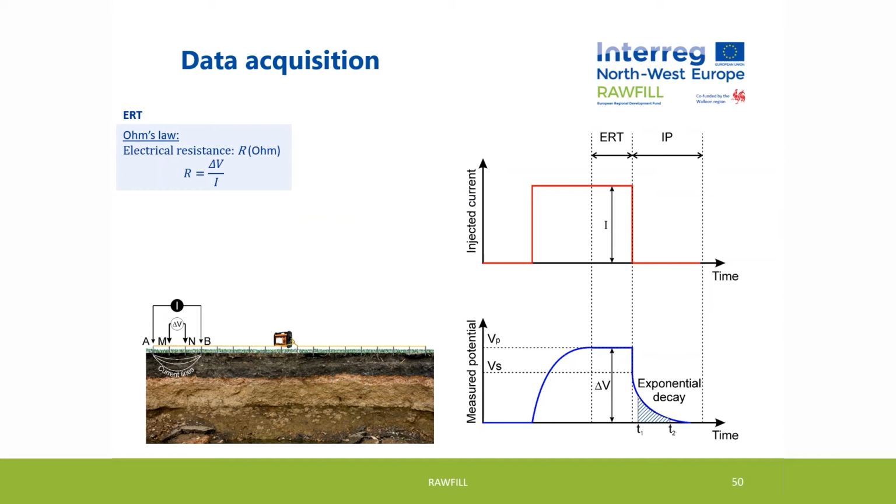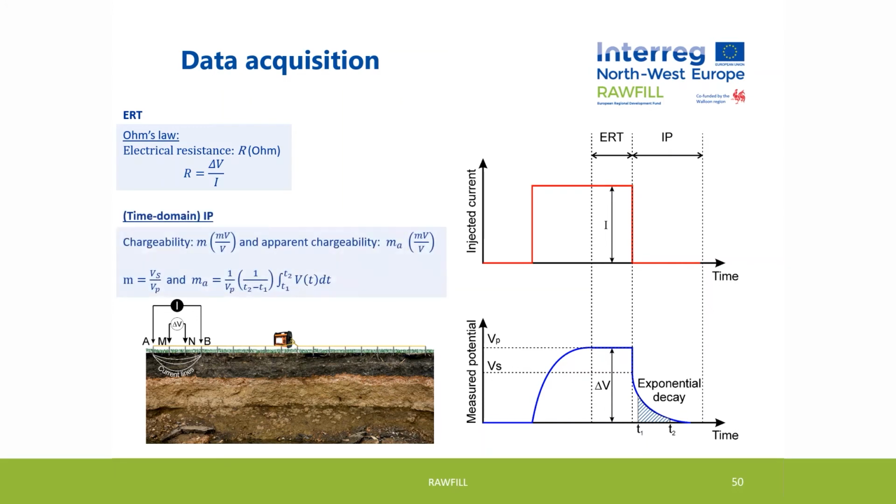Measuring the electrical resistance is the basis of the electrical resistivity tomography acquisition. Time domain induced polarization measurements consist in measuring the residual voltage after the applied current has been switched off. Due to polarization effect, this voltage is non-null and decays with time. A measure of the induced polarization effect consists in calculating the ratio between the voltages just after the current is switched off and just before it. This ratio is known as chargeability and is generally expressed in millivolt per volt.